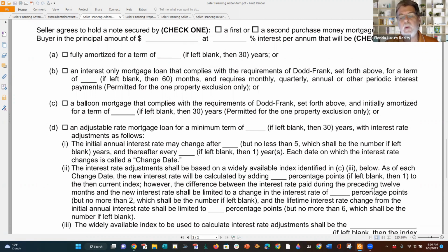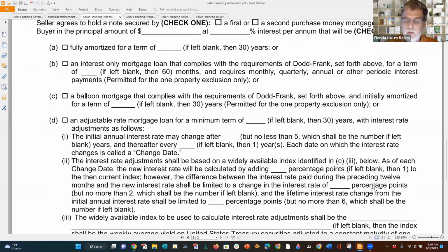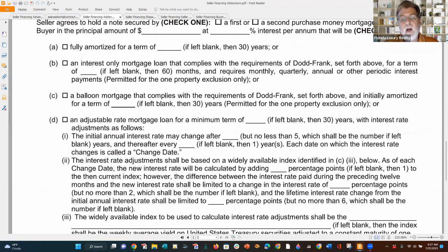B is an interest-only mortgage loan, with the requirements of Dodd-Frank set forth above, for a term of blank months, requiring monthly, quarterly, annual or periodic interest payments. If you don't know what an interest-only mortgage is, the only part of the payment being paid to the seller is the interest. The balance of the loan will remain the full amount. Not very common.